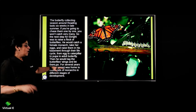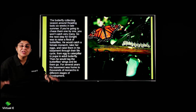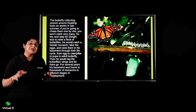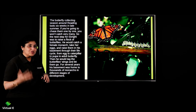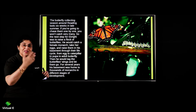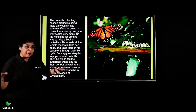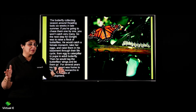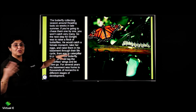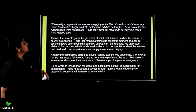For several years, his basement was home to thousands of monarchs in different stages of development. For many, many years, he kept doing this. He enjoyed his work. He used to tag them, let them go, and then they used to be found further on. So this whole process went on for many years, and in his basement there were thousands of monarchs by then. And they were in different stages of development. Either they were eggs or caterpillars or pupae or adults.